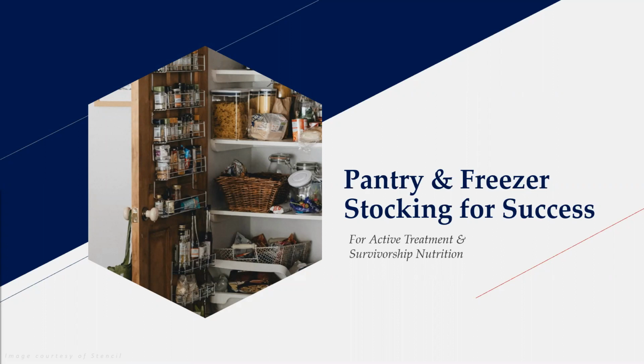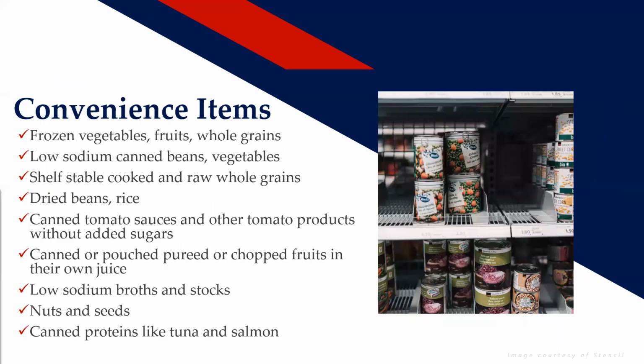If you're trying to eat more plant-based foods and you're not keeping them stocked, it can be challenging. So convenience items, frozen vegetables, fruits, and whole grains. I love frozen vegetables, fruits, and kind of the pre-cooked whole grains. Makes things really, really easy to throw together a meal. Low sodium canned beans and vegetables, shelf stable cooked whole grains, and then also raw whole grains. So they make a lot of different whole grain cooked brown rice packets, for example, that are shelf stable, or raw rice that you cook, whole grain pastas, oats, all of those sorts of things are just great to keep in your pantry.